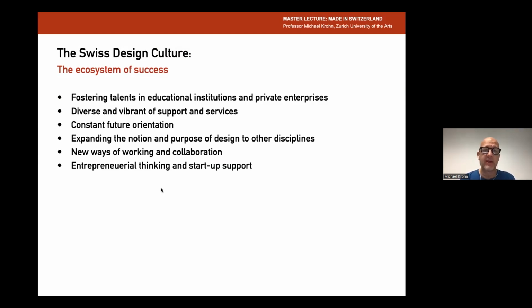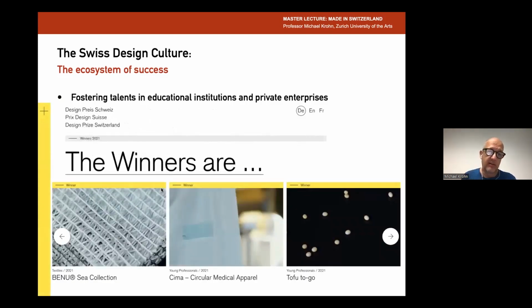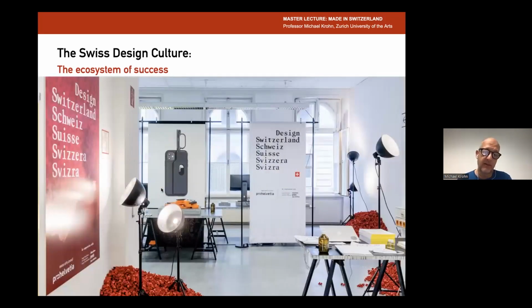We try to convince engineering, marketing, all our neighboring disciplines to make use of design. We start work in new collaborations, and entrepreneurial thinking and startup support is also very important. And this means, for example, design competitions, which are supported by our government, which are done yearly, but also a system where our government supports young designers and takes them abroad, worldwide, and they can show their achievements, products, textiles, graphic design within exhibitions. And here, probably our guest from Monday plays a role, the Swiss consulates, which support Swiss designers everywhere in the world.